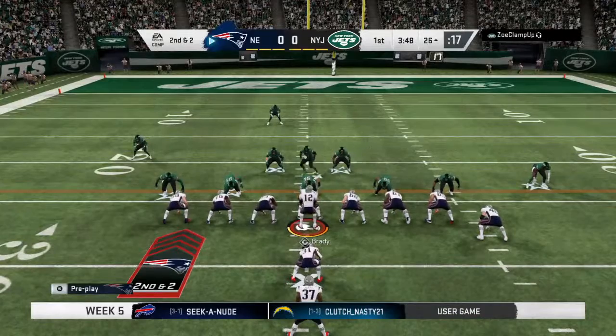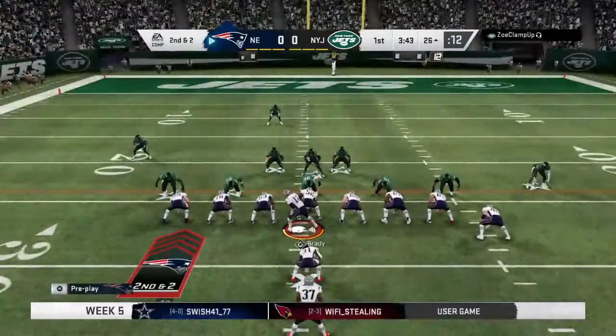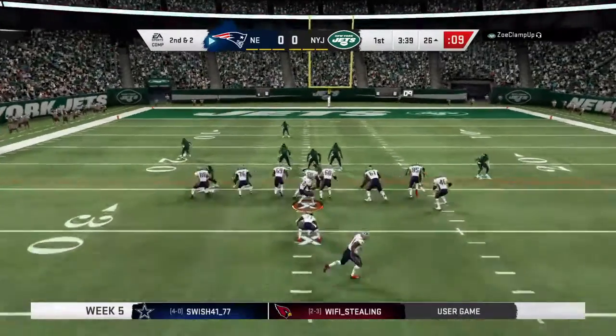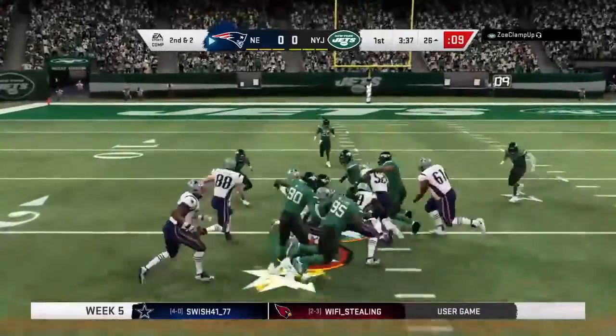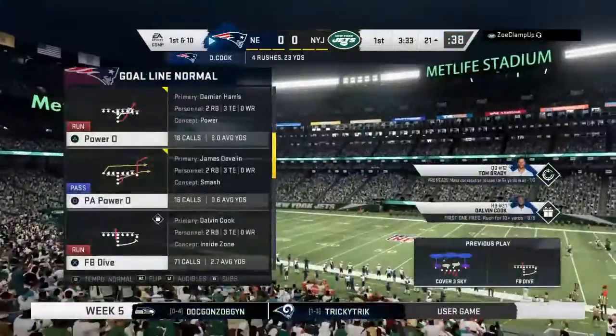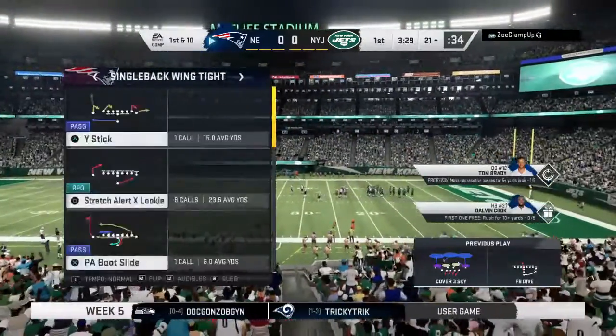Watch out. Check it back. Check. Whip. Watch the whip. On 2nd down now, it's Cook. And he'll be brought down at the 21, just shy of the 20 in the red zone. A gain of 5, good enough for the first down.